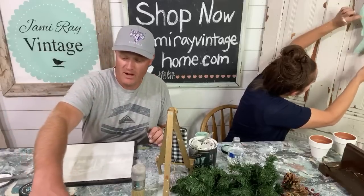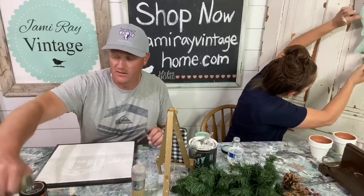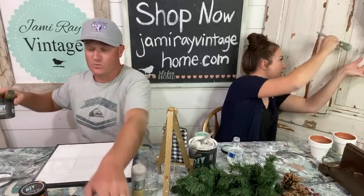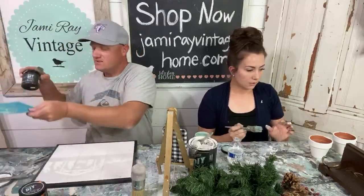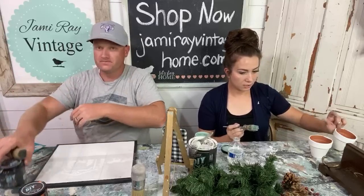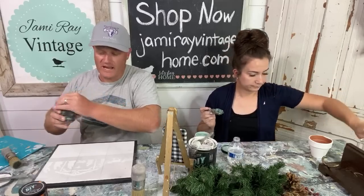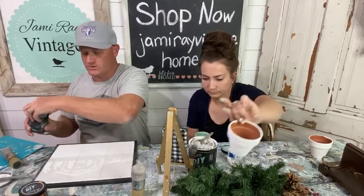Okay, and we're about ready to go stenciling here. Alright. Weathered wood is drying up there. Weathered wood on the stencil. Okay, the pots are almost dry. Oops, I got Jeremy. I'll show you guys in a minute up close.